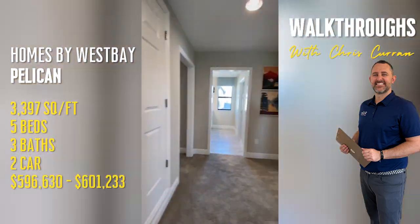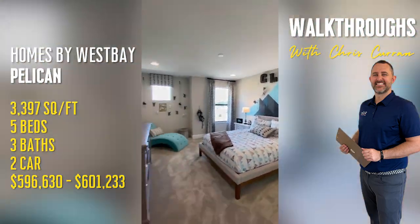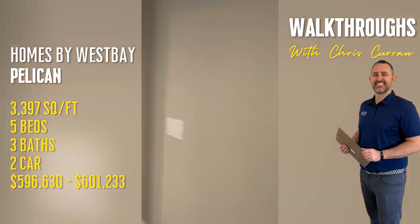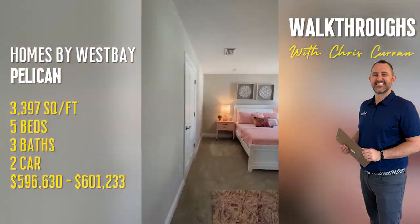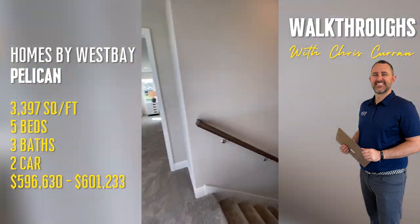Laundry area right here. Bedroom number 3. We have bedroom number 4. And common area bathroom with a tub shower combo. Bedroom number 5. Well, another really thought out floor plan.